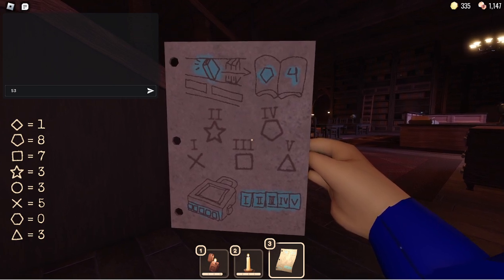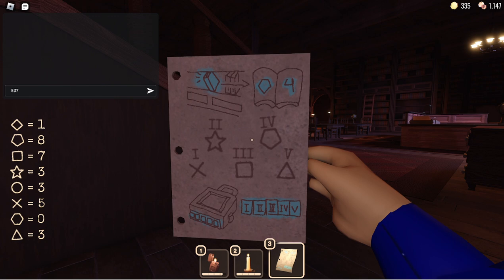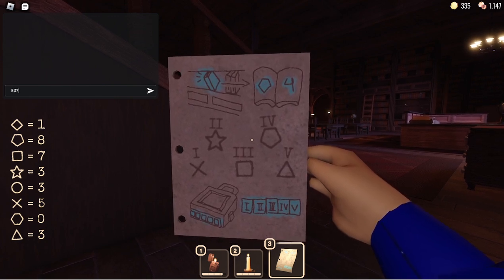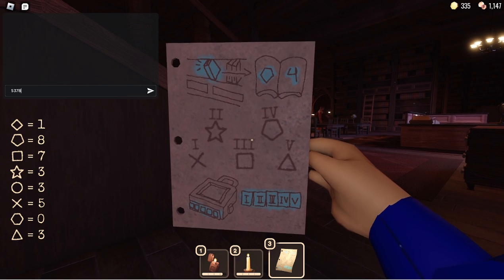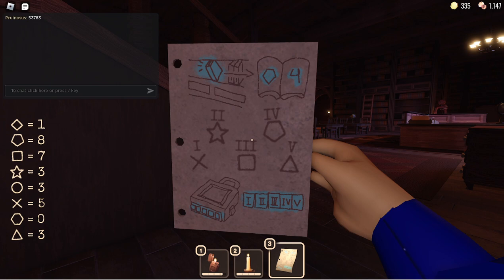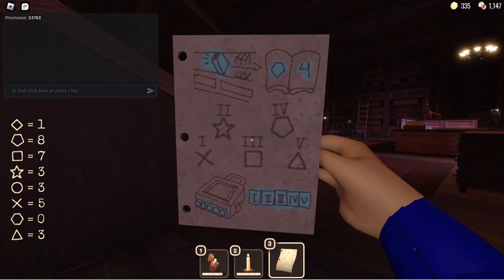And okay, now we have to do square. Square is 7, as you can see on my screen. And now we want to do that one. That is 8 and then 3. There we go. We got the code. Now let's enter that in the chat. And yes, that is how you solve this.